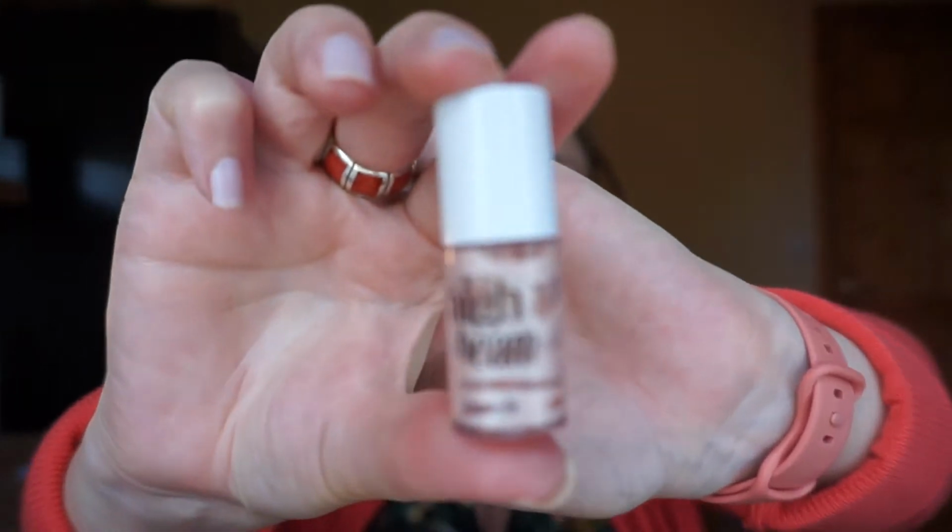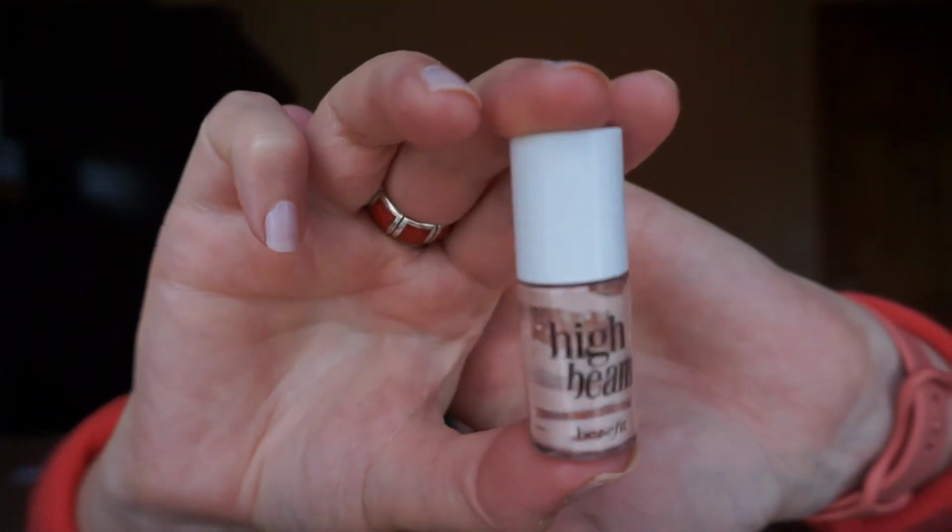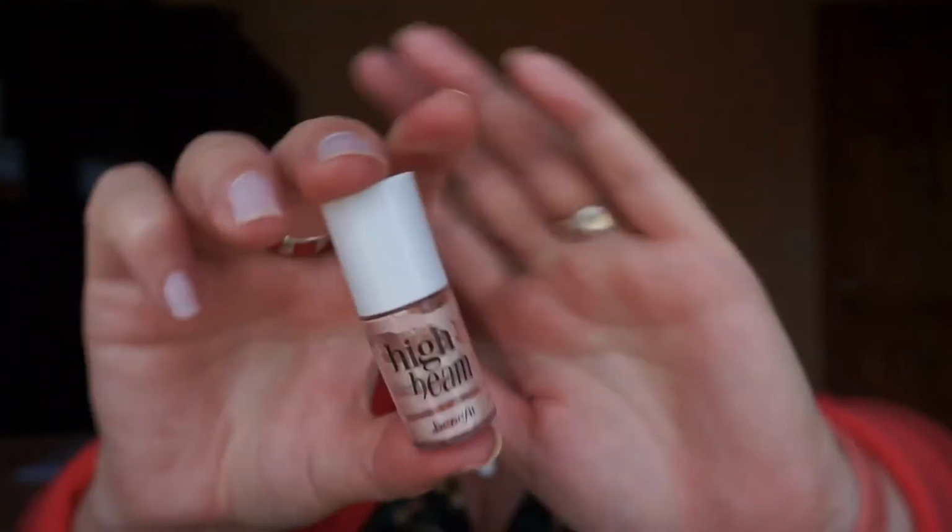Next up is my Benefit High Beam. So this is Incense the Start as well, and it is a liquid primer. You've probably seen it, it's been on the market a long time. It was kind of the first of these kind of products that I recall coming out. But again, we are all, as much as I can, done up.